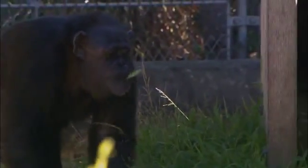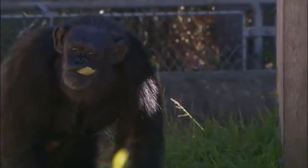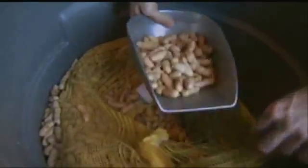And then there are the treats, or enrichment items. The chimps can have peanuts every now and then. It's just a special treat or enrichment item. Do they like peanuts more than bananas? No, bananas are still their favorite.